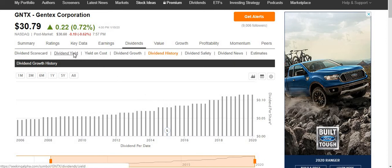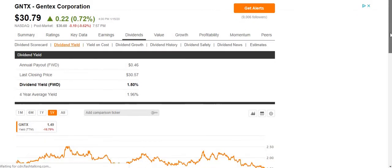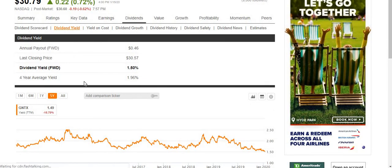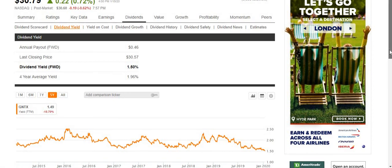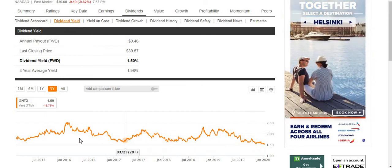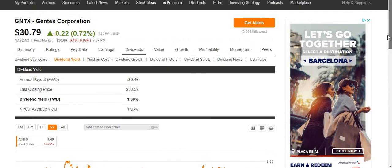Another thing I like to look at is, am I buying the company cheaply or not? Currently I think my average price is around $29. It's at $30. Currently the dividend yield is 1.5%. The 4-year average dividend yield is around 1.9, or you can see here it hovers around 2%. So that means that in terms of dividend yield, I'm paying a higher price compared to their 4-year yield of almost 2%. Guys, I think it's a solid buy. Take a look at it, GNTX.